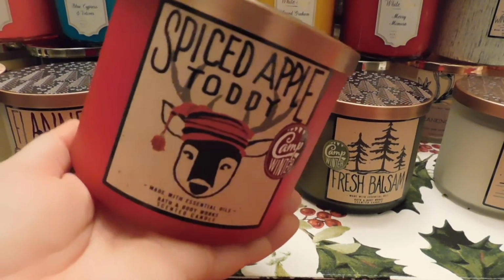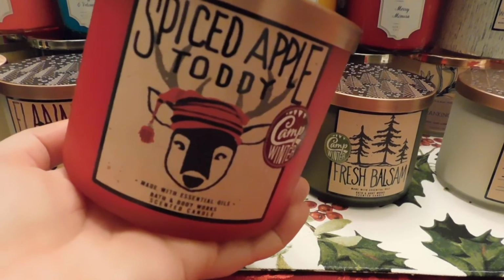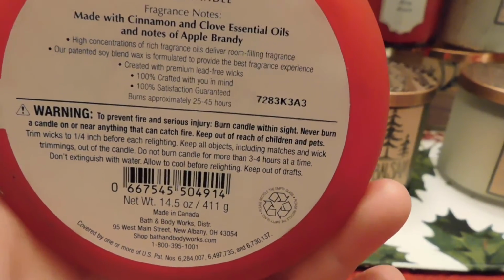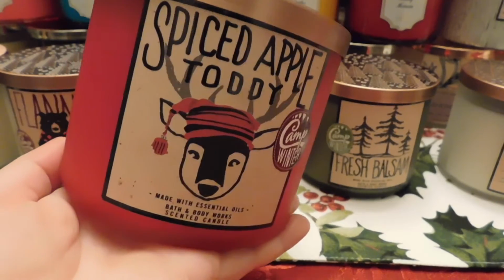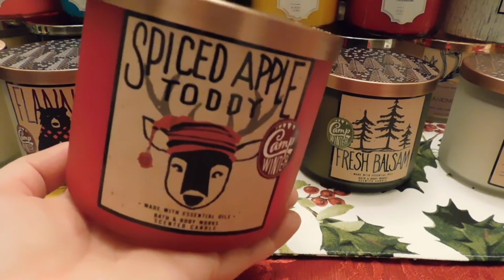The next one I have in this collection is Spiced Apple Toddy. I think this is so cute with the little reindeer with the little toboggan. This one is made with cinnamon and clove essential oils and notes of apple brandy. This is a repackage of Leaves, which comes out in fall. And while I love Leaves in fall, I don't necessarily feel like it fits into winter, but the packaging is very cute. If you like Leaves, you'll definitely love this one.